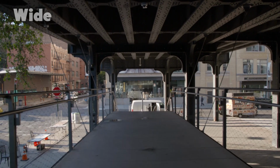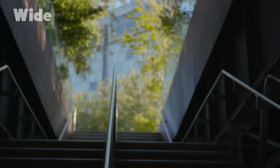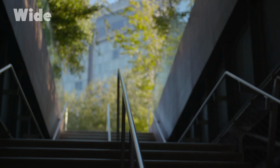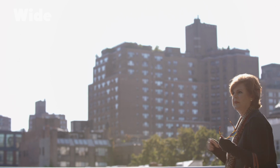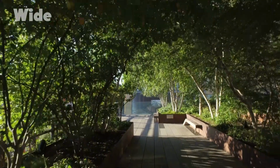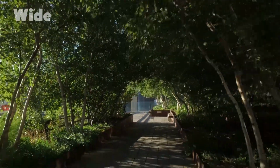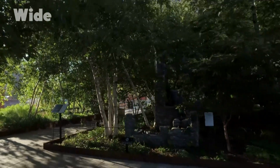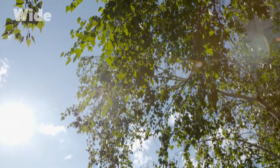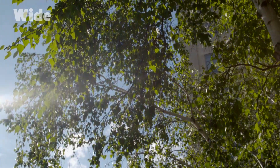Because that's also your first staircase onto the High Line, it also brings you up from this tough street below, and you come up and you find yourself in this woodland, in this stand of trees, mostly birch with some aspen and maple, under a massive sky. It's a very, very surprising moment.